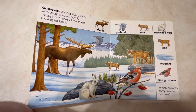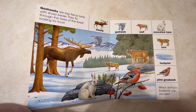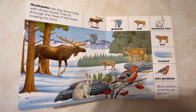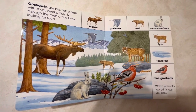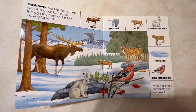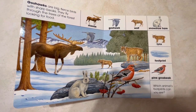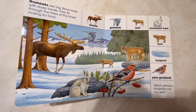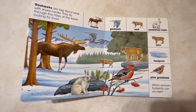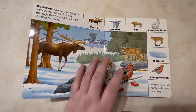Goshawks are big, fierce birds with sharp beaks. They fly through the trees of the forest looking for food. Moose, wolf, snowshoe hare, lynx, footprint, pine grosbeak. Which animal's footprints can you see? It's the snowshoe hare.